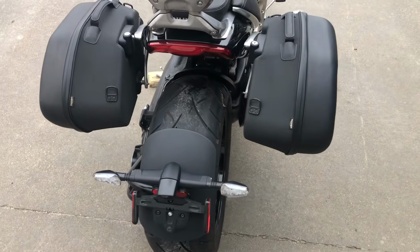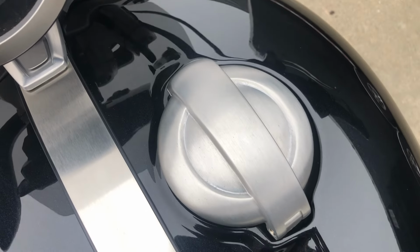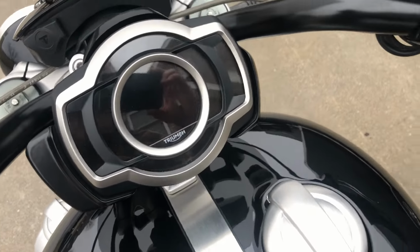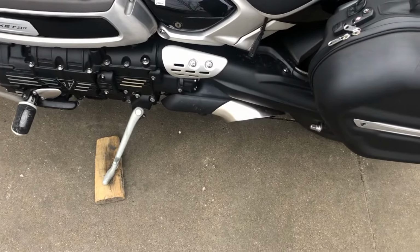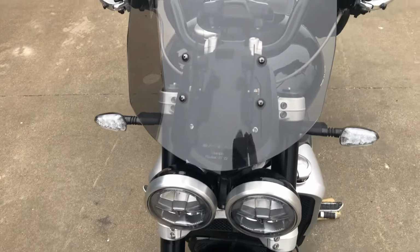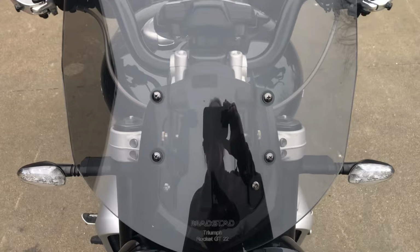Bike has new tires on it. Nice big gas tank. Aircraft style fuel door that does lock. Cruise control. The color is a metallic black and silver. Now this bike has some really great accessories that have been added to it. The little stock windscreen that they come standard with has been replaced with the Triumph Rocket 3 GT 22-inch tinted windshield. And it is adjustable.